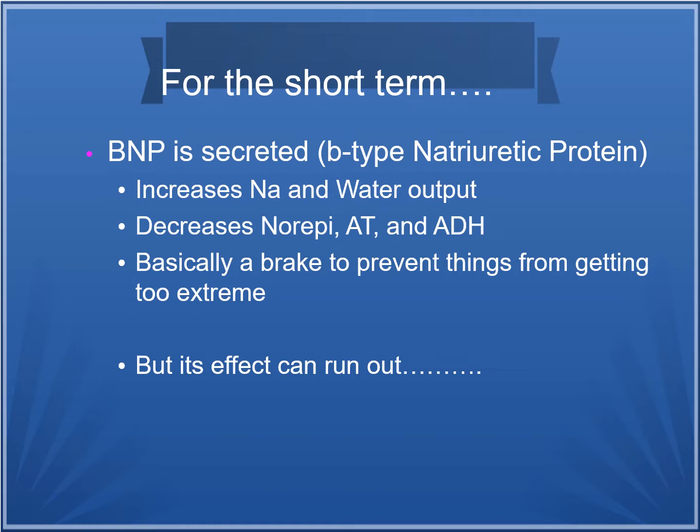So what does BNP do? It increases sodium and water output, natriuretic. Natra meaning sodium, retic meaning urine output. So it gets rid of some of your sodium, it gets rid of some of your water. It also lowers your norepinephrine, your angiotensin, and your antidiuretic hormone levels. Basically, it's a brake to prevent things from getting too extreme.